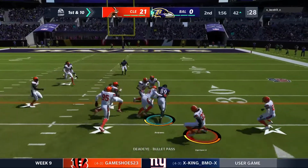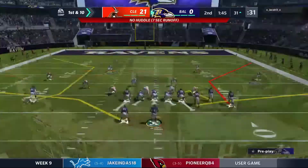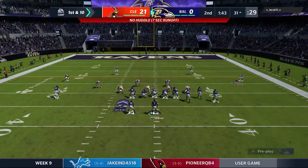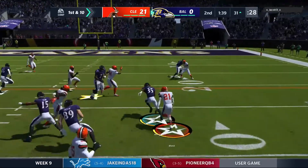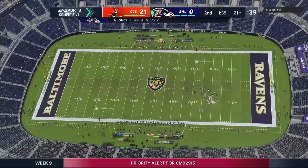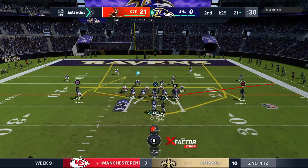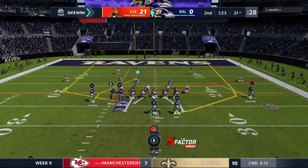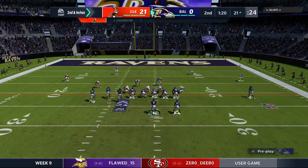This pass complete. Jackson finding Andrews. And past the 35, he'll be dropped a yard or two shy of the 30. 11 more yards that go around, a first down as well. Give him 10 yards on the pickup, and that'll make it second and a foot or so. Tackle made at the 21-yard line. 10 yards on the pickup. It's second and inches.